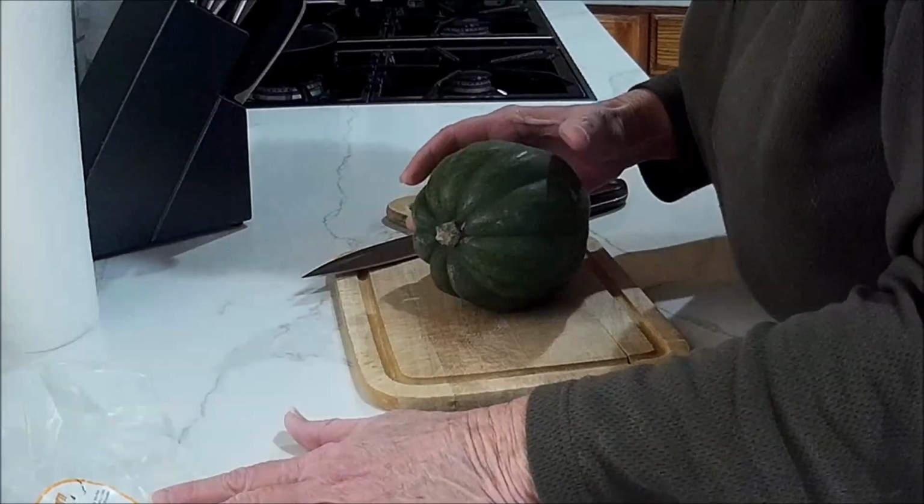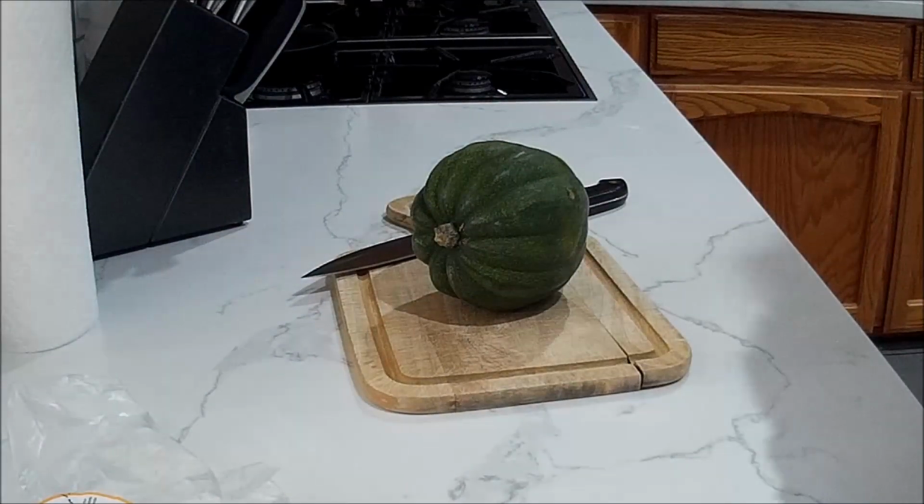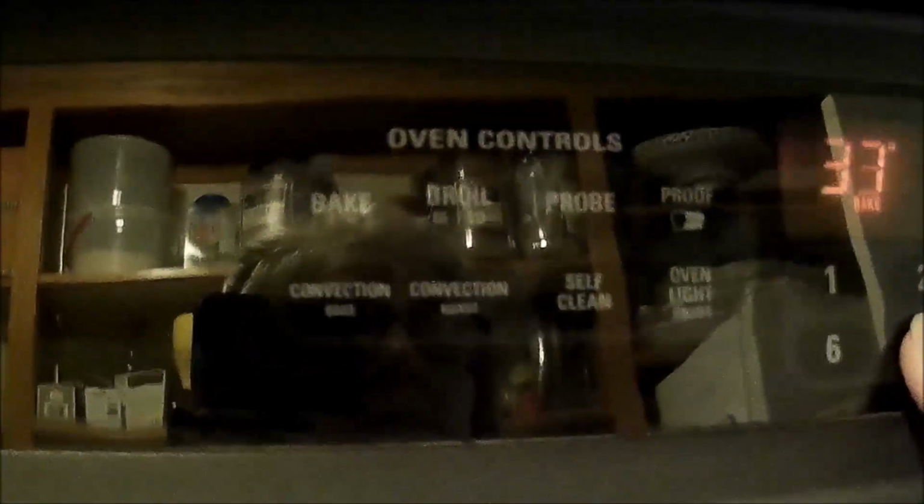I'm going to set the oven for 375. Here, come along. It'll be fun, they said. Yeah, my oven is in a completely different room than my refrigerator, or than the rest of the kitchen. The reason I put it back here was because, let's see, bake, 375, start.